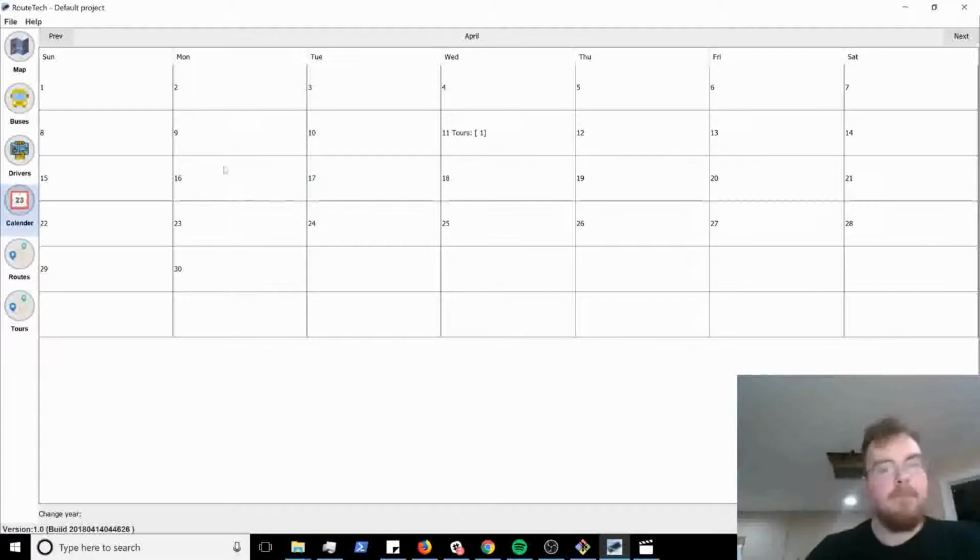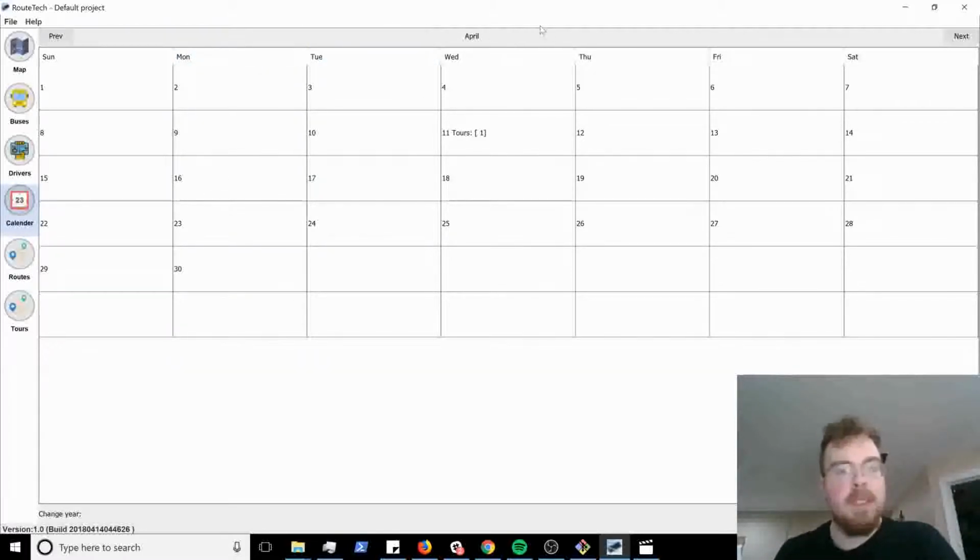Let's see. I was responsible predominantly for this calendar. It's a pretty simple calendar. Choose the year here. You can go forward and backward through the months. And if there's no tours, it just tells you the date. If there are tours, it tells you the tour ID on that date. Pretty simple functionality, but it works.